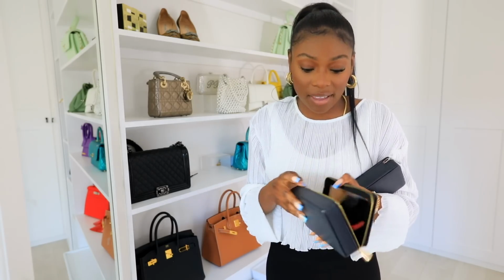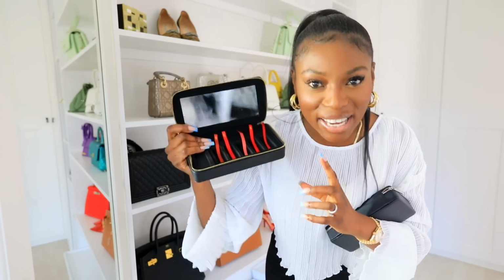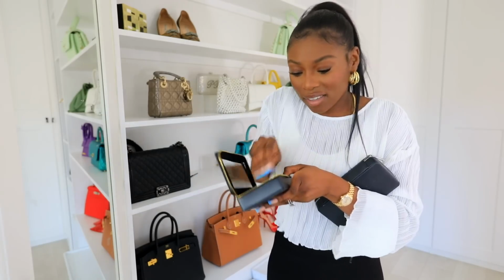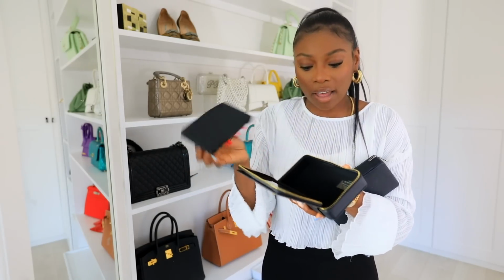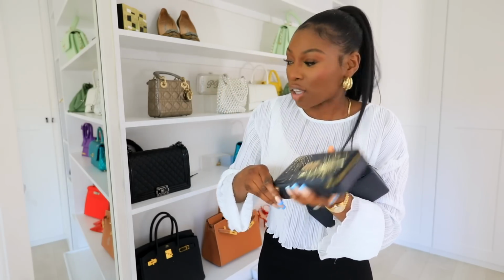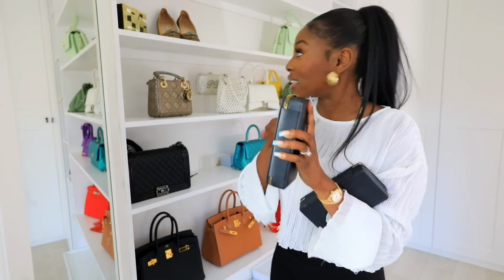Prepare to be sick of me. Lipstick cases. Lipstick cases. And I could take out the insert. Oh, I can take out the insert. I don't know, I've just left the insert in. I just liked it. So I've worn this as a clutch many, many a time.